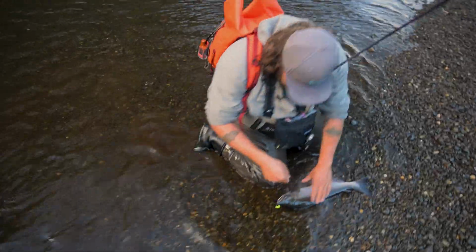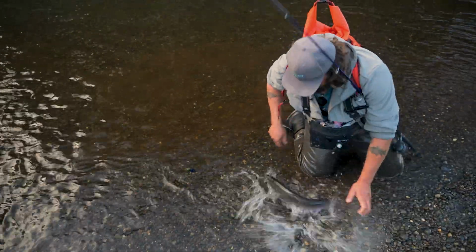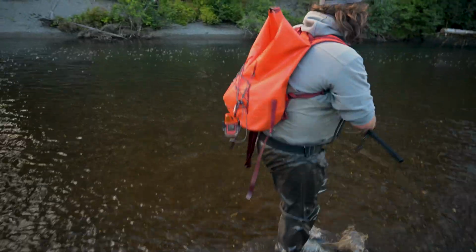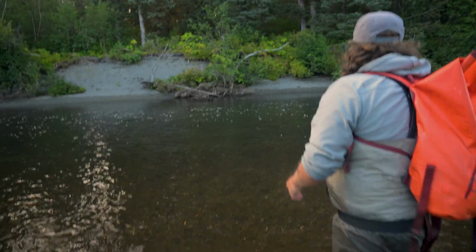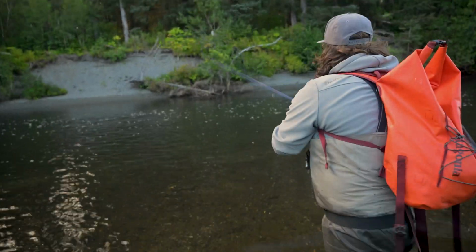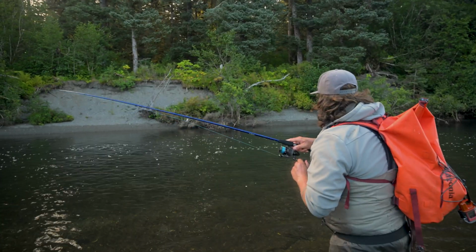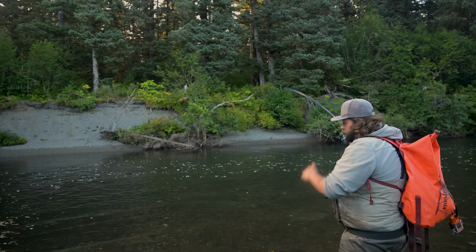Come on, go fast. Try and be friendly and kind to the fish. They won't be friendly and kind to you, but we don't deserve it. There we go. Uh-oh. So that one, pretty sure is foul hooked.